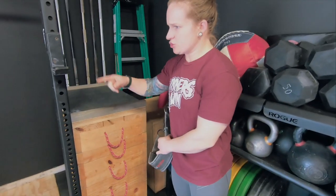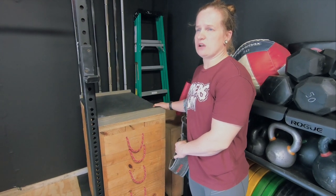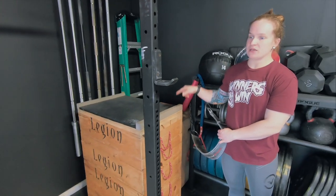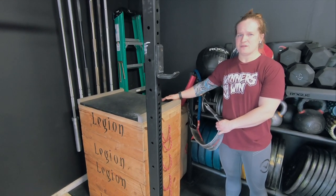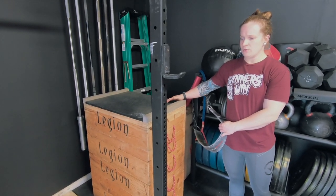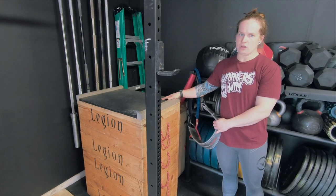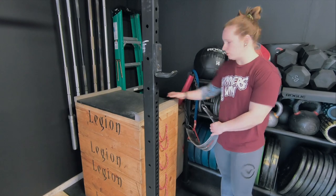This plyo box and these jerk blocks came from this guy in Fort Worth that makes wood stuff for sports, Legion Athletics. I'm going to post a link because he is amazing. Jerk blocks and plyo boxes are very, very expensive to ship, so I bought these locally. Anybody who needs really heavy wood products should just buy them from somebody locally, because if you order them online, it's just going to be astronomical.